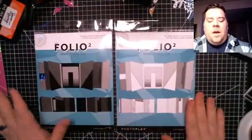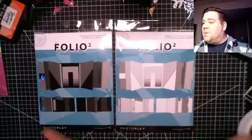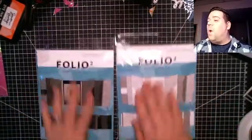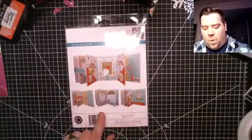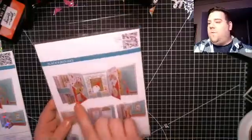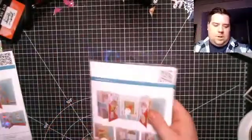So, this is folio 2 is what they call it. And there's a black version and a white version. Now, let me show you what these are. This is the coolest thing ever. Basically, what you can do is make this entire folio, do you see what's on the back here, with this kit. So let me show you how it works.